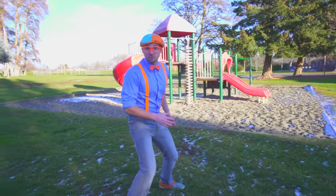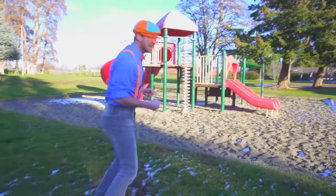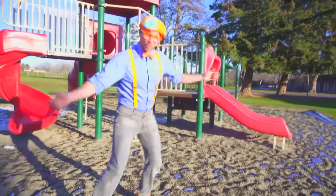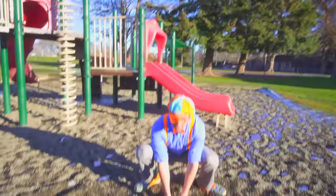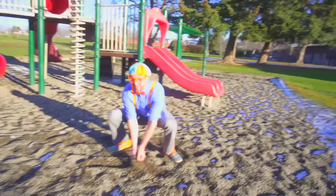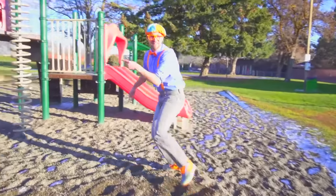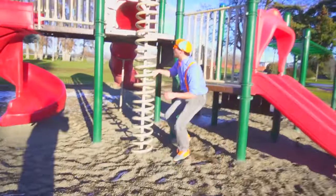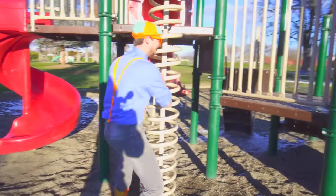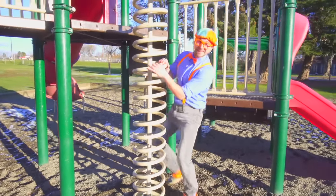Hey! Look at what it is! It's a playground! Come on! This is gonna be fun! Ooh, look at this playground! There's a bunch of rocks! Spirals! Whee! Whee! Whoa! Whee!